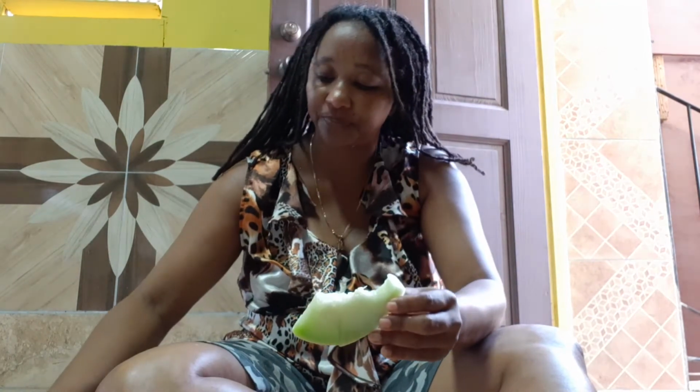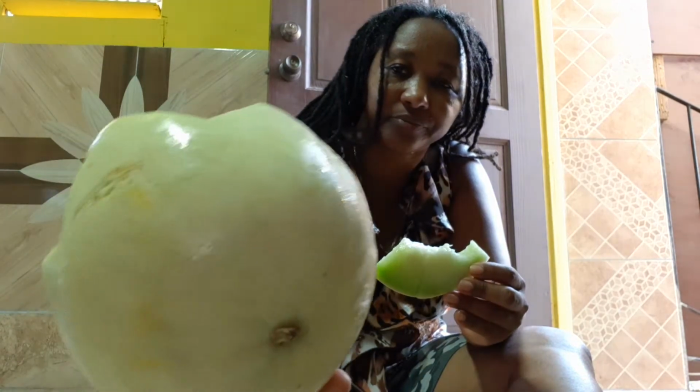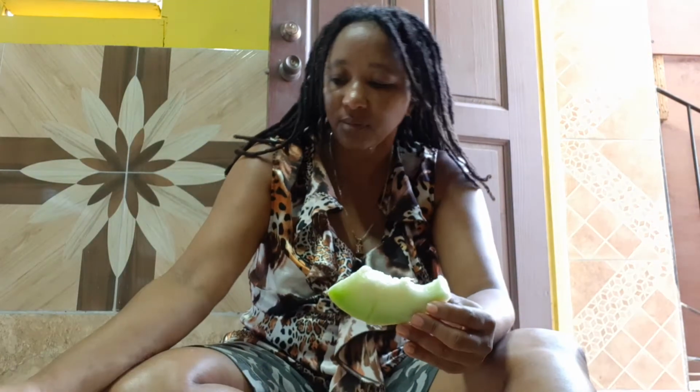just slice as far down near to the rind as you want, because almost the entire fruit is edible. I don't include the rind itself. So if you notice this pale, almost white skin, I don't include the skin neither when I'm eating the melon or juicing, but I get as much of this part here. Slice it off.